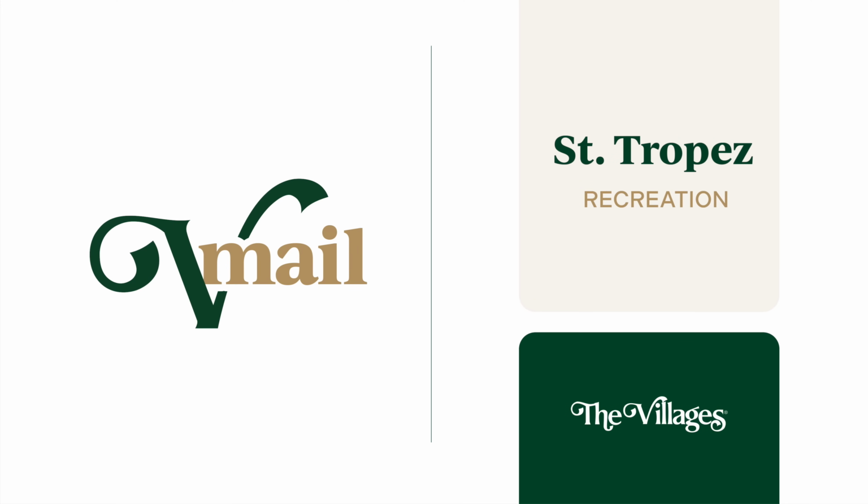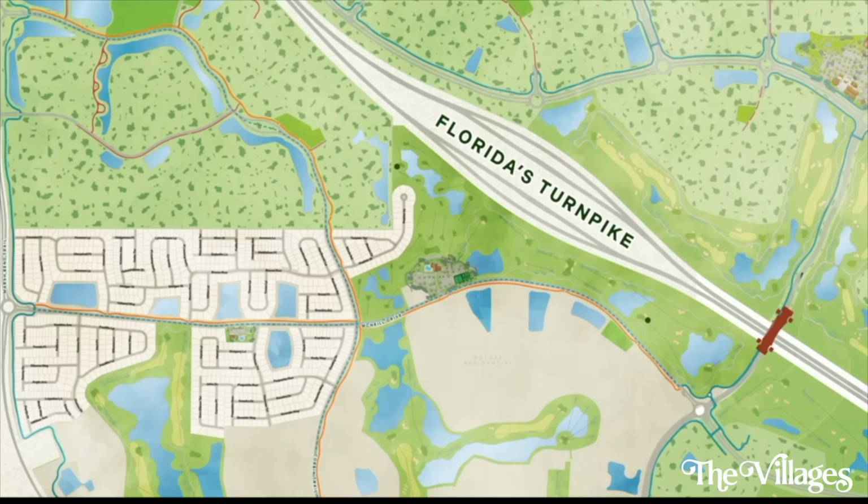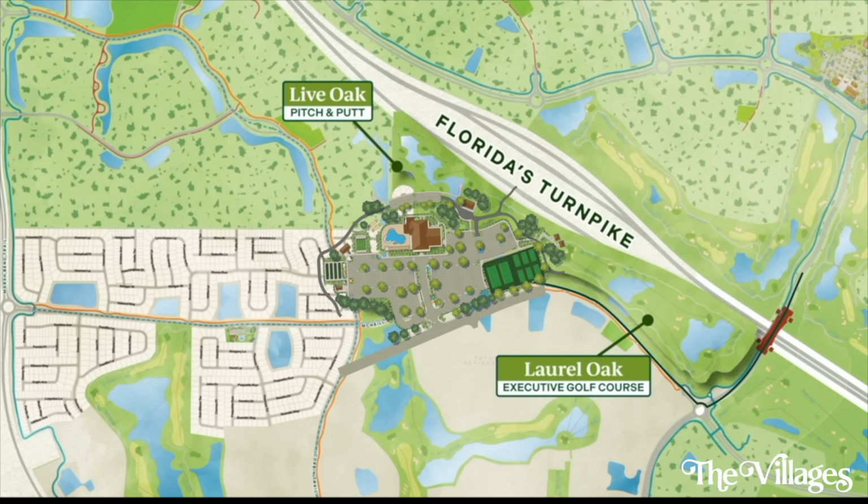The next village recreation center that we've been working on is called Saint-Tropez. We got the theme because of all the beautiful beaches and umbrellas and everything in Saint-Tropez, France. It is right over the multimodal bridge, right next to the Live Oak and Laurel golf courses, right by Wellpoint Village.